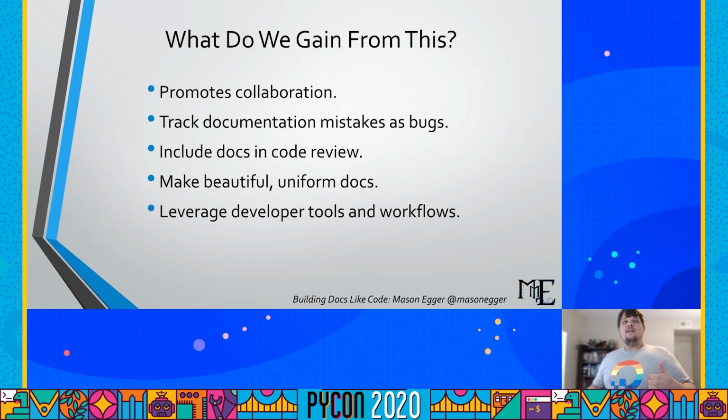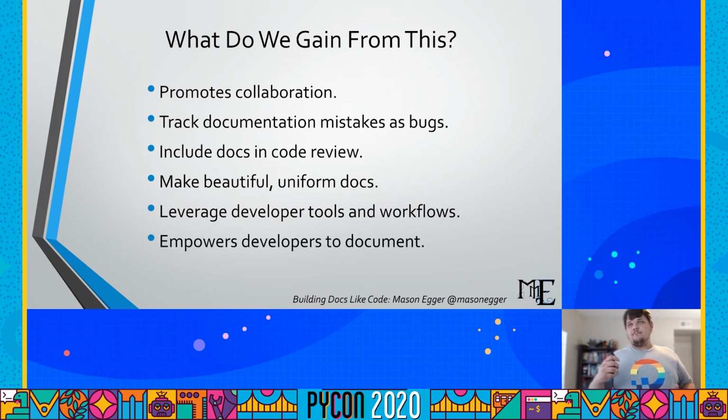We will be able to leverage these workflows and tools like Git to version our docs and gain all of this stuff from it. It also empowers developers to document. Developers actually enjoy documenting this way. When you've added the docs into the code review where it's required, it eventually just becomes second nature, and developers are constantly updating the docs.